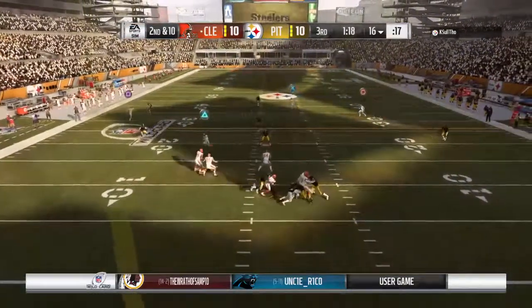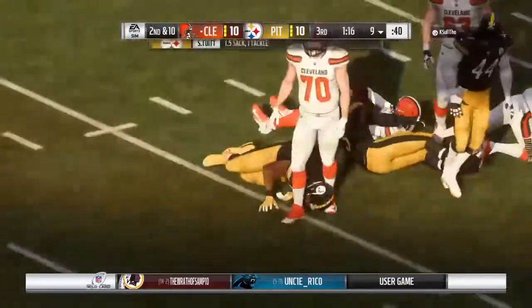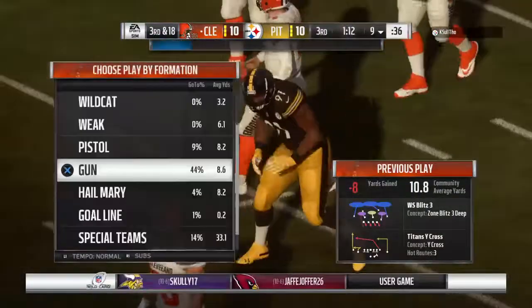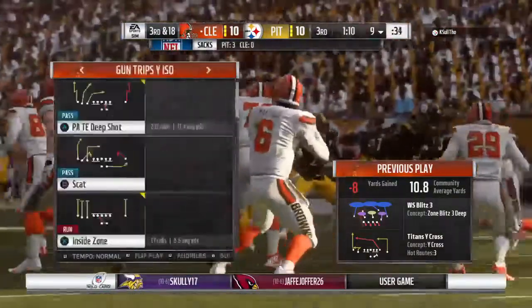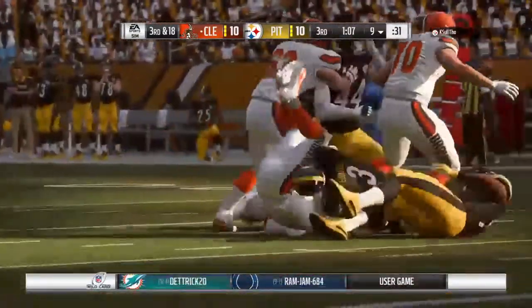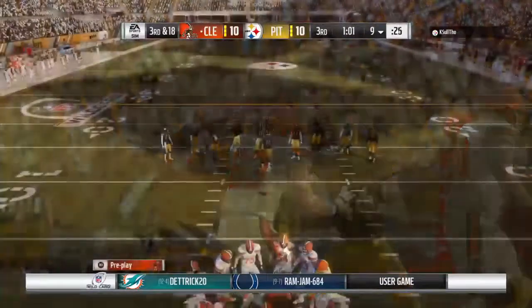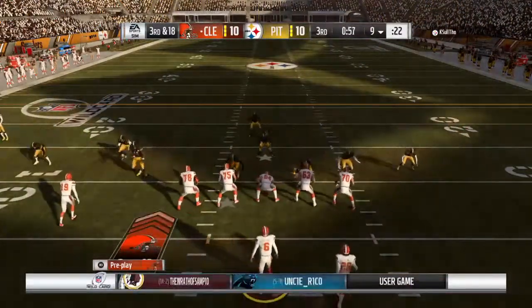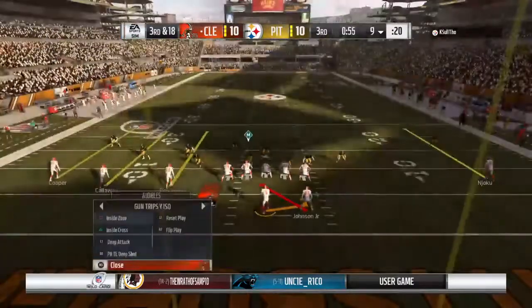Mayfield looks to throw. And he's taken down back at his own 7. Stephon Tuitt in there to drop him. And it'll be a loss of about 8. After the sack, they'll come up now 3rd and long. Yeah, I wouldn't be surprised to see them run the ball here just to try and get some space.